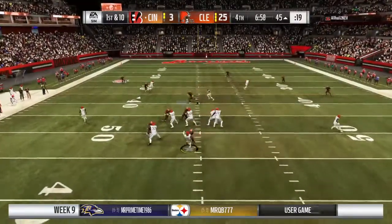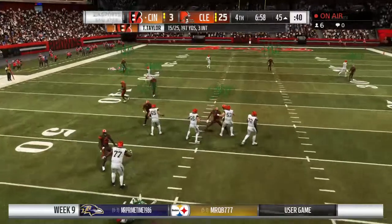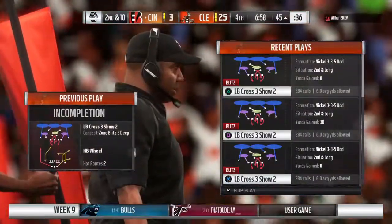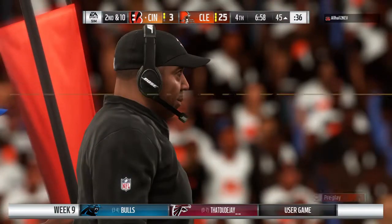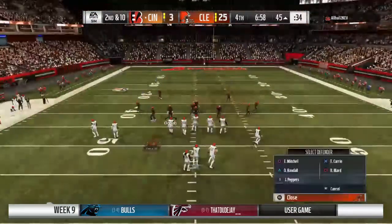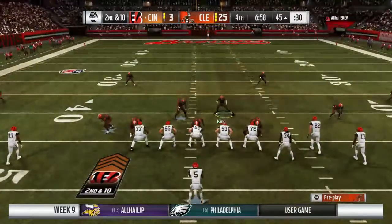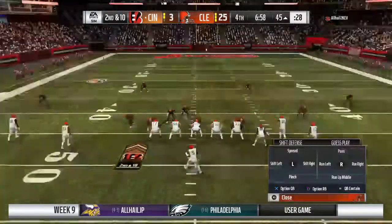Now Taylor on 1st down. They're not able to hook up there. Incomplete. Another wayward pass. You know, things started out poorly in this game, and to be frank, they just really haven't gotten much better. And all that does is embolden the secondary. They feel good about what's going on, and they just play better and better.